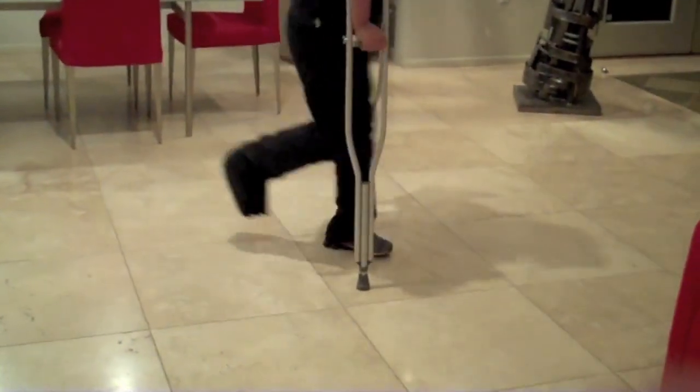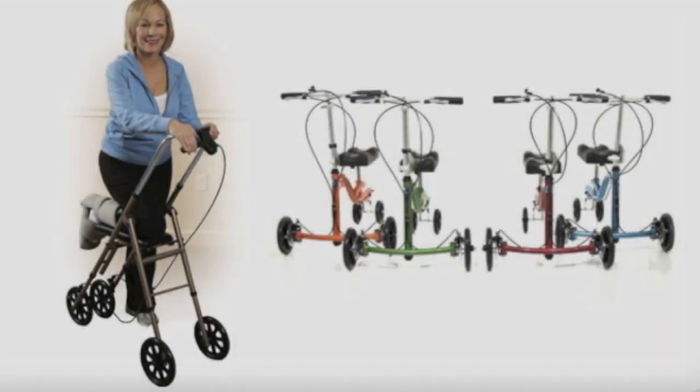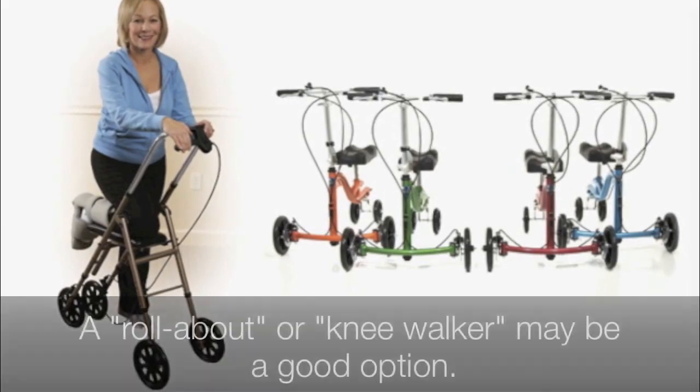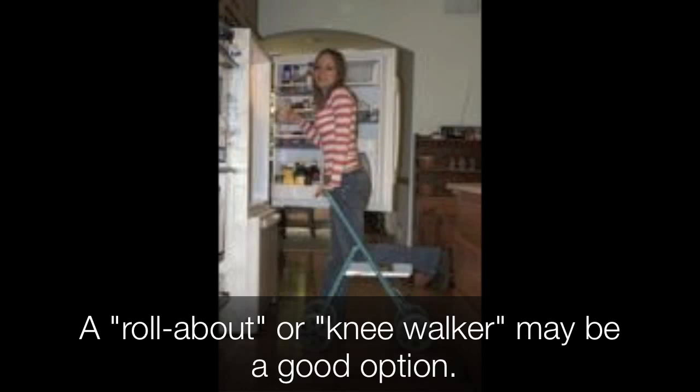Be sure to follow whatever weight-bearing restrictions that your surgeon has prescribed. Non-weight-bearing means you're not allowed to put any weight on your foot. If you're using crutches, always make sure that they're the proper height and lead with the crutches first, then your body. If you have arthritic hands or you just find using crutches very difficult, you may be better off with a wheelchair. Or you may want to consider renting or buying what's called a rollabout device. Insurance companies typically won't pay for these, but they may be well worth the investment.